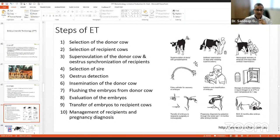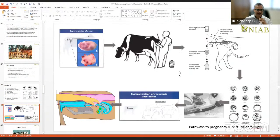Then you artificially inseminate the female about 5 days after superovulation, and you recover the embryos by a non-surgical method, flushing the uterus. Then you evaluate the embryos under the microscope, store the embryos in liquid nitrogen, and then do an embryo transfer to produce a live offspring. So this is how it is done.